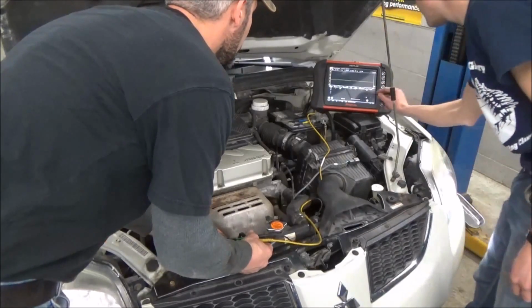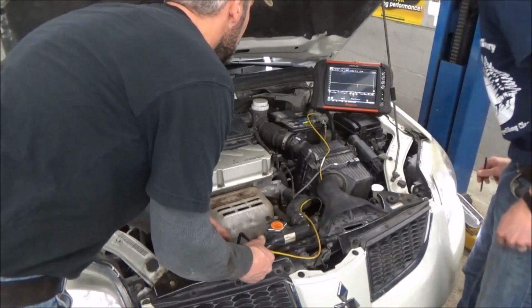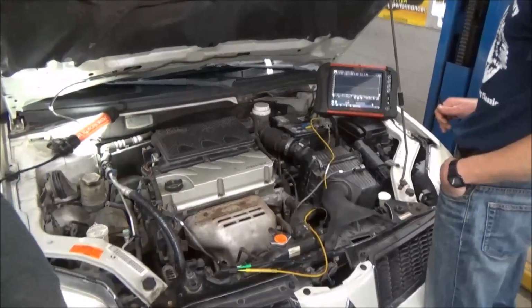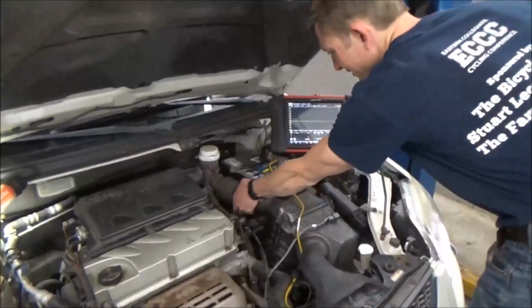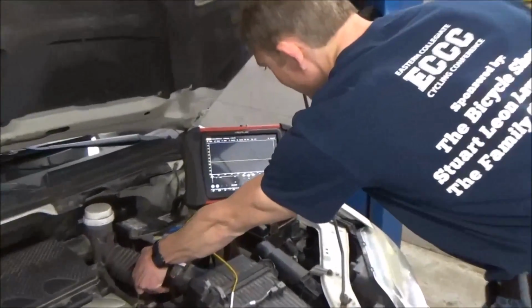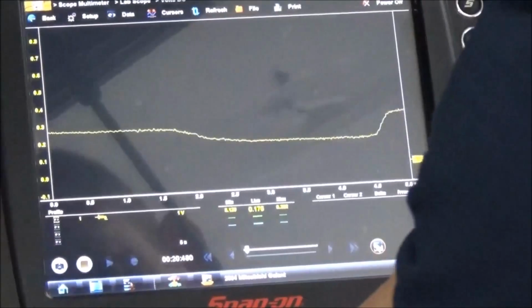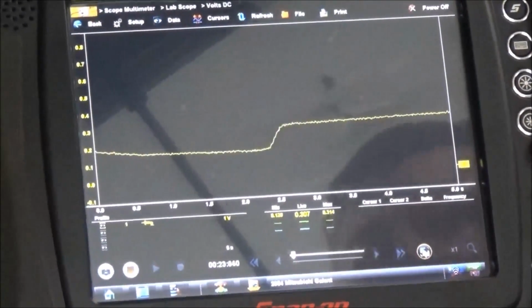So we're at 0.3. Oh, this is downstream. I'm like, why is that reading so low? Okay, so that's downstream. So empty vacuum leak. There we go. Okay, so that one responded.